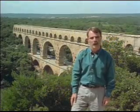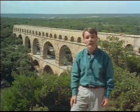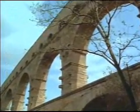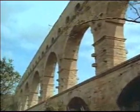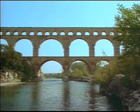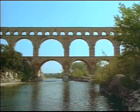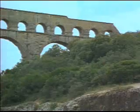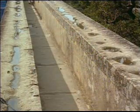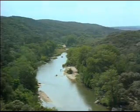This is the Pont du Gard, a 2,000-year-old aqueduct near Nîmes in France, which has become one of this country's most popular attractions. A critical priority for any city is a constant supply of fresh water. And the covered trough at the top of the Pont du Gard was once part of a 30-mile-long aqueduct that brought water to Nîmes from high up in the mountains.